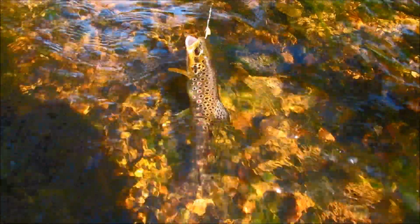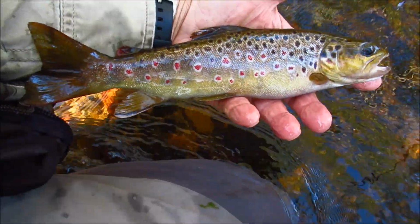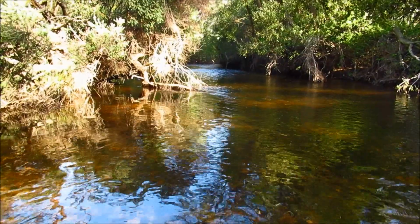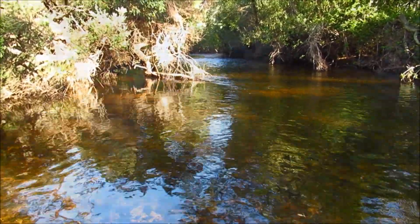Anyway, after losing 2 just a while ago, this little fella stayed on. Certainly a fat little bugger. Anyway, there you go. So that's been an hour between fish, to land one. How's that? God's truth. And there we go, I haven't moved my position here.